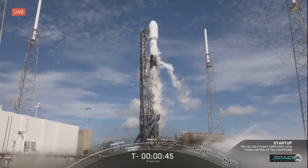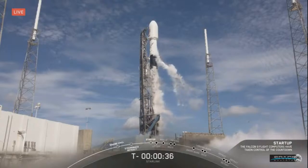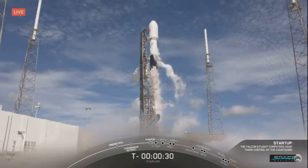Stage 2, press for flight. LDs go for launch. T-minus 30 seconds.